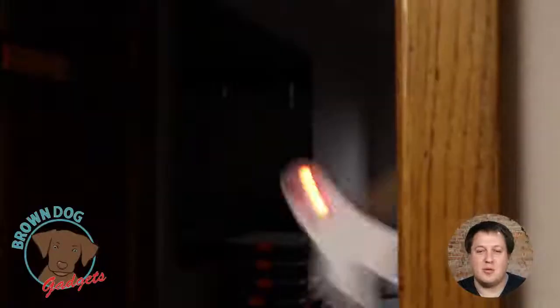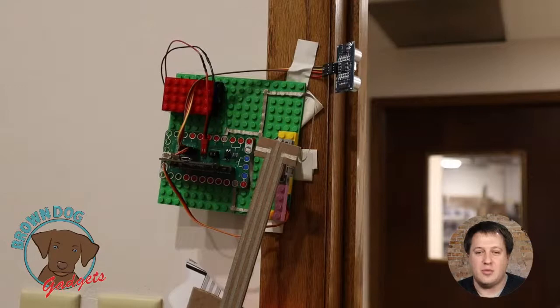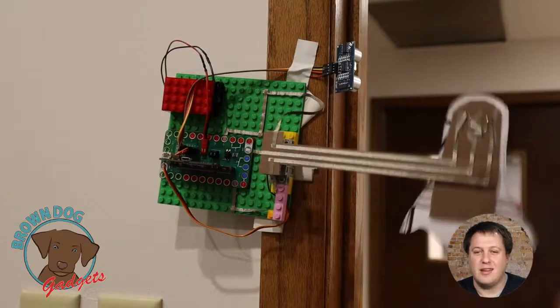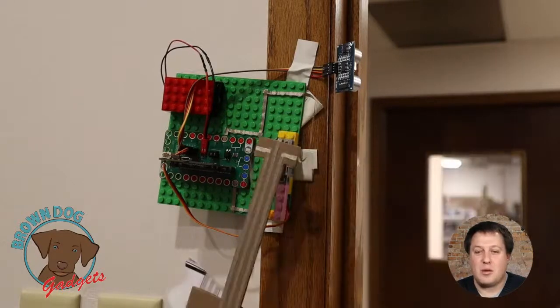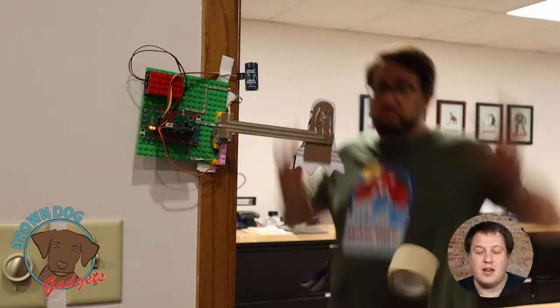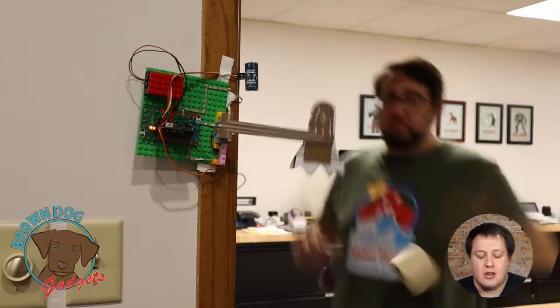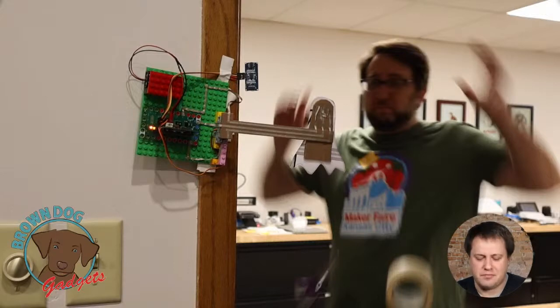But distance sensor equals a servo pops out this ghost. And we had LEDs blinking on it, because why not? And this is our stupid Halloween prop. But if you're seriously wanting to design a Halloween prop with your kids, or as an adult, drop a spider down, drop a ghost out, servo and distance sensor, so easy to do.